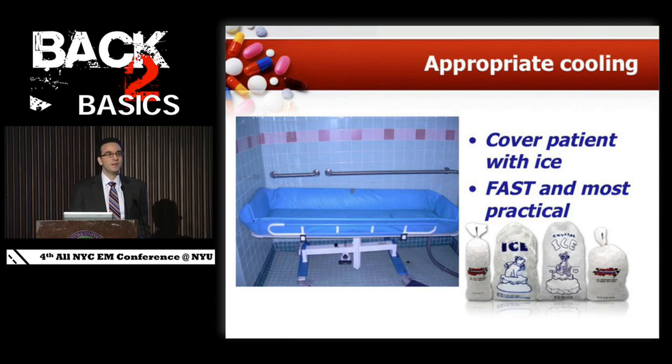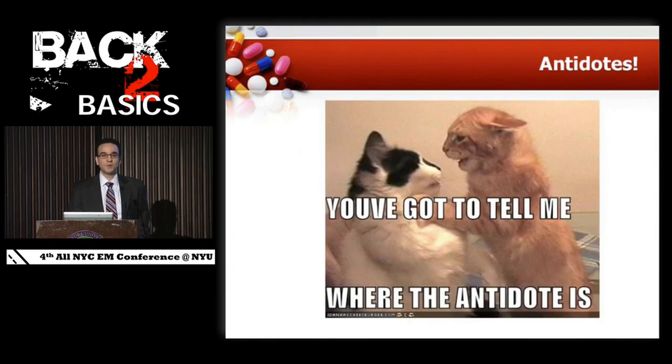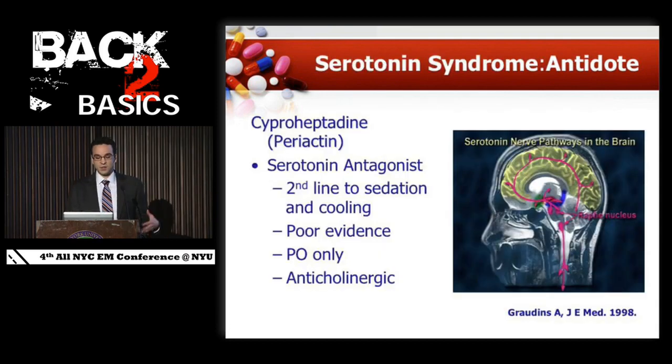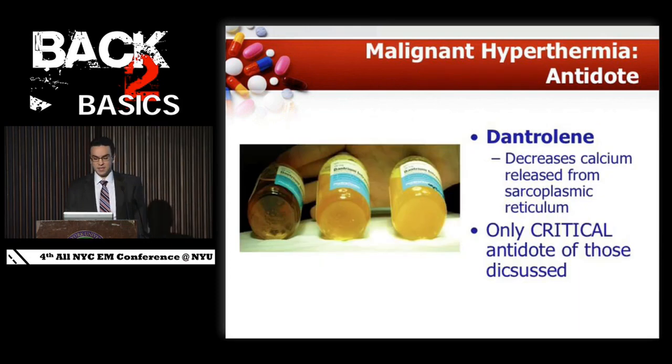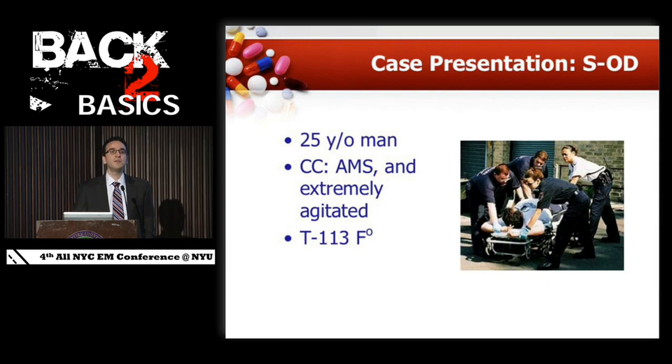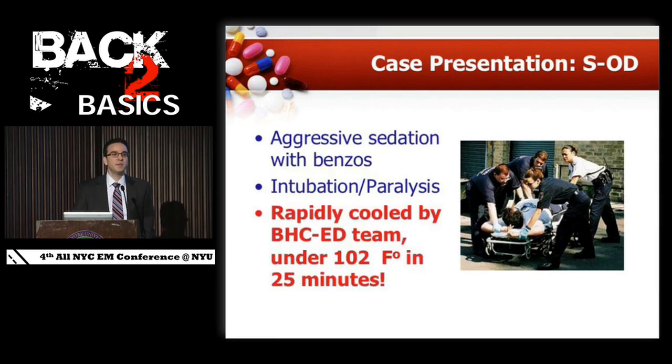Running out of time here, antidotes essentially don't work, okay? Everybody wants to know the antidotes because it's a tox talk. Cyproheptadine for serotonin syndrome, bromocriptine for NMS don't really work very well. You need to cool this patient. If you're dealing with malignant hyperthermia, dantrolene is very important, okay? Going back to this patient, what did they do that saved his life? Easy. They aggressively sedated him, intubated him, covered him in ice, and his temperature dropped to 102 in about 20 minutes, okay?